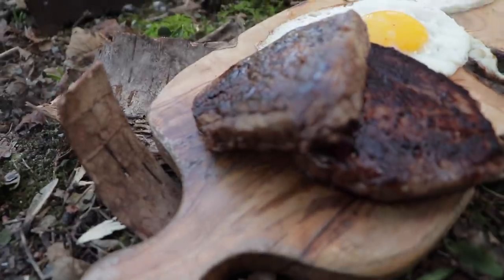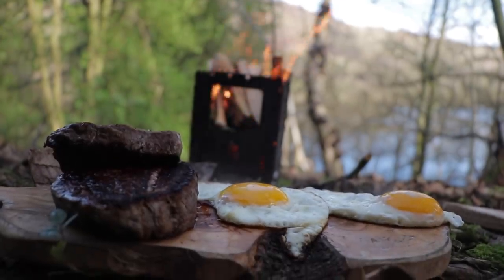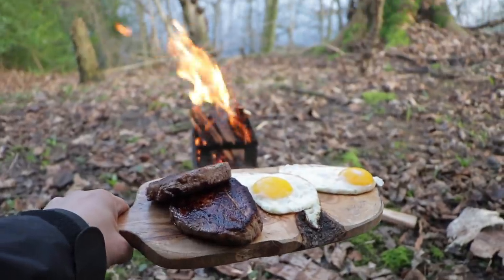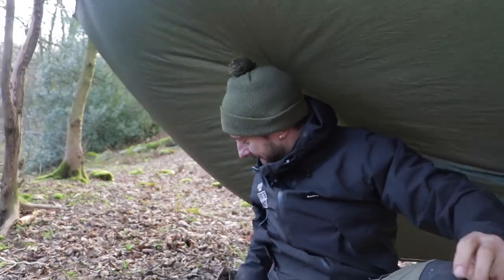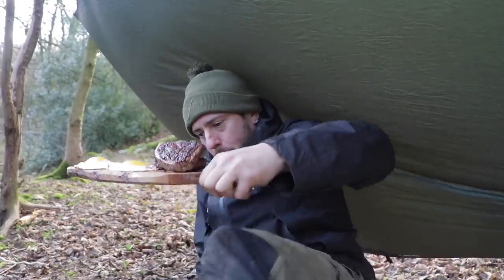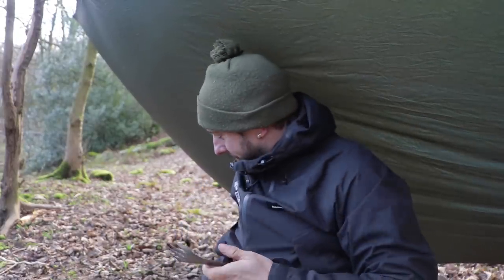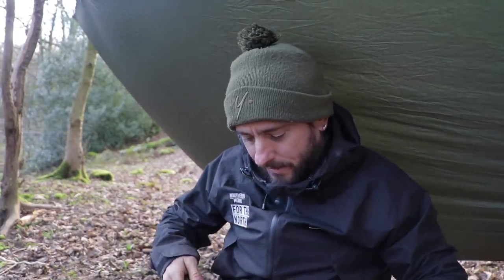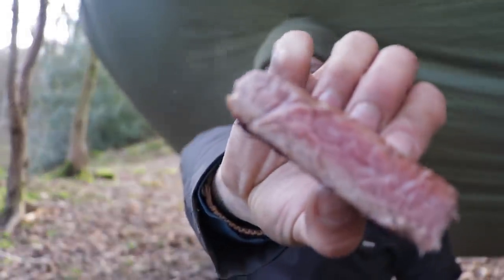There we go, fillet steak with eggs. Woo. Are you having it or not? Because I am. I'm having this. Right, let's have a look at this steak, eh? Focus, please.